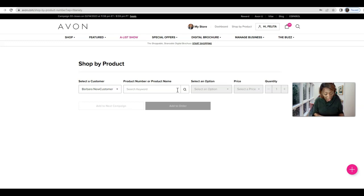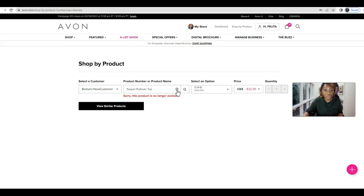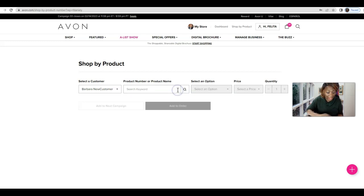Okay, so let's try another one of these and see if it's available. That number is 544340. Let's see if that one is available. That one is no longer available. That is the sequin pullover top. So we got to X that out. Okay. So let's try another item number here.